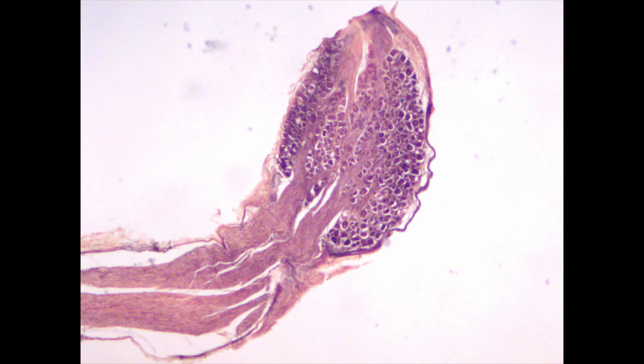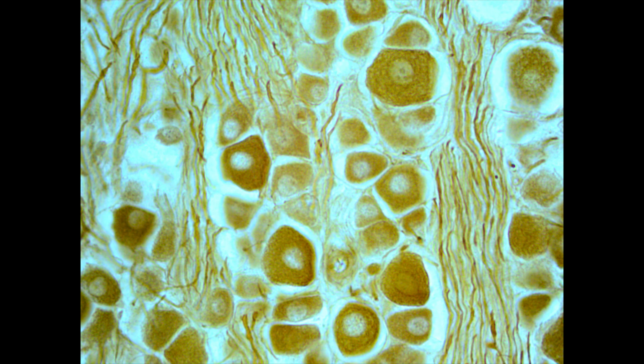All the fibers that are coming in from the bottom left are sensory fibers, and they come up to these bipolar neurons, which look like little fried eggs. They're just this big bundle of cell bodies that are sensory neurons. If we zoom in closer, you can see why I called them fried eggs.